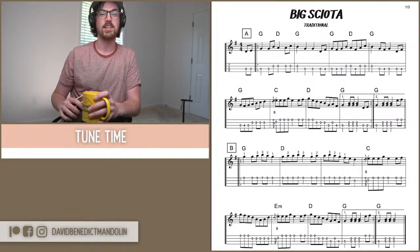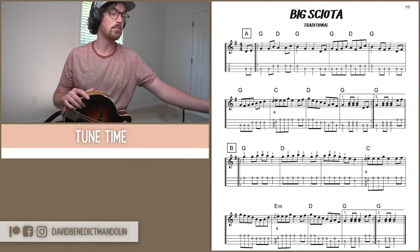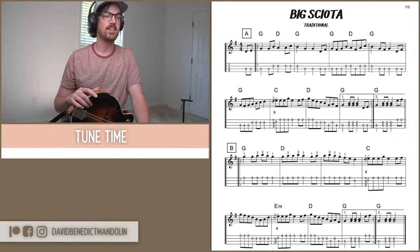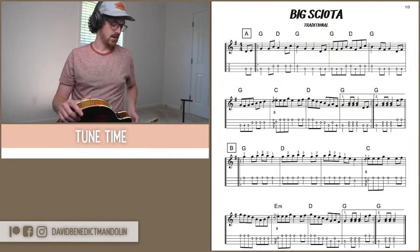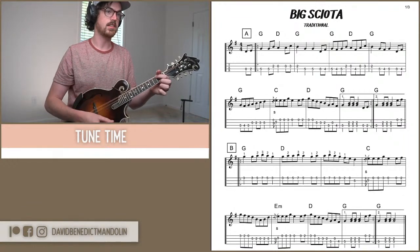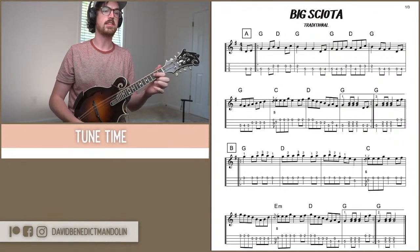So, all these tunes are pretty similar in structure, right? Just A section, B section. If you've never played this one before, we're now in the key of G, and there are some quicker chord changes on this one to watch out for. We just have 4 different chords. You're probably familiar with them all. We have G, D, C, and then an E minor in the B section as well.